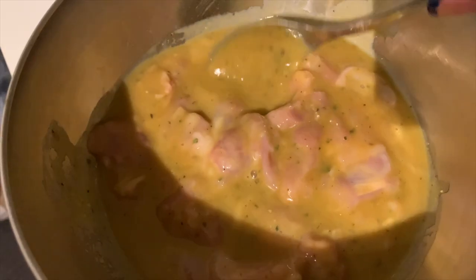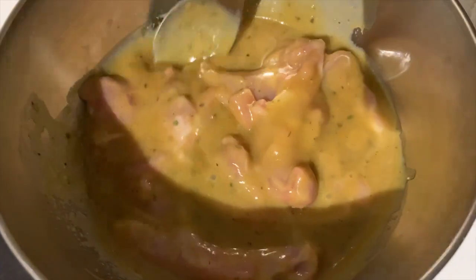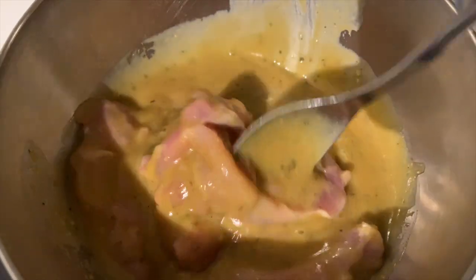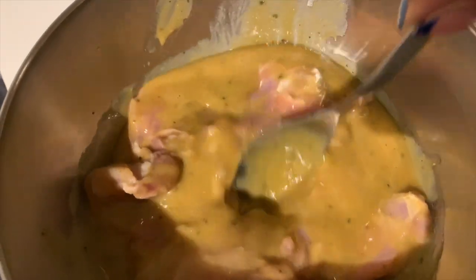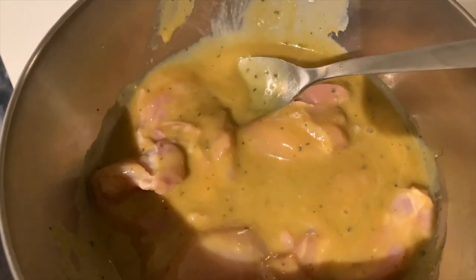Okay, we'll see what's about to happen next, okay? Okay, we'll see what's about to happen. Hey, we'll see what's about to happen. Hey, we'll see what's about to happen.